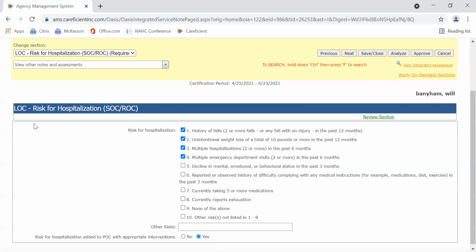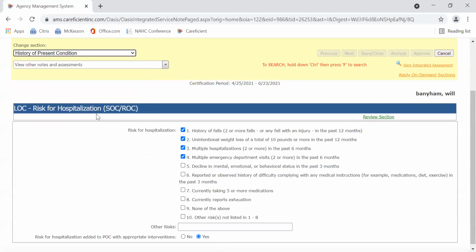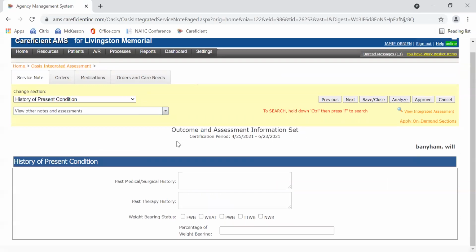Okay. Go to history of present condition. In this area, you can see here are the headers of all the titles of every page that you have in your Oasis or in your service note. So if you're looking for something, I wrote history of present condition. This here is an example I wanted to show you. Do not chart in here. It doesn't say locator, and these questions are asked of you later.